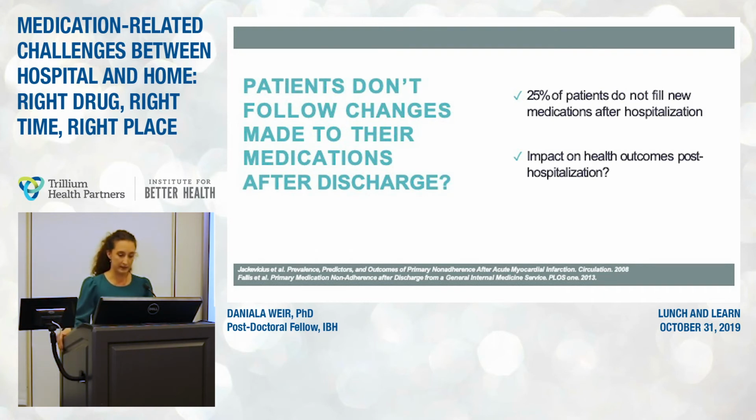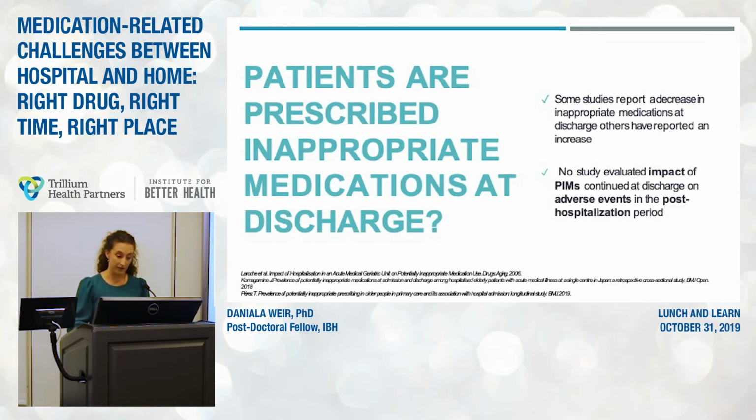Another possible explanation that could help explain some of the results we observed is that patients aren't actually following the changes that are made to their home medications during hospitalization after they're discharged. Two studies that were conducted in Ontario reported that about 25% of patients don't actually fill their newly prescribed medications in the community after they're discharged from hospital. And no studies really evaluated the association between not following the changes made to patients' medications and adverse drug events after discharge. So we weren't sure whether or not this could be potentially driving medication-related adverse events.